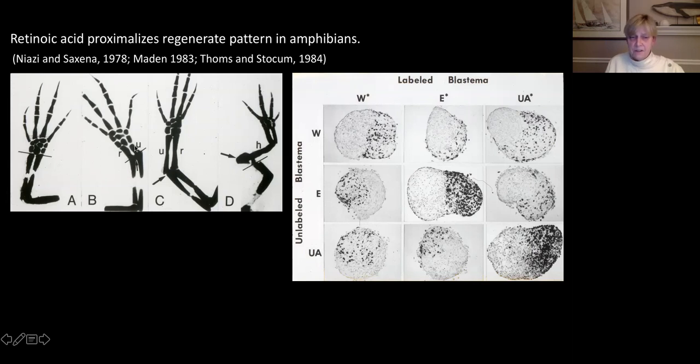If you give a little bit of vitamin A, you get a portion of duplicated radius and ulna, carpals and digits. If you give a bit more, you get a complete duplicated radius, ulna, carpals and digits. And here at the maximum dose, we've got a scapula from the wrist level, humerus, radius, ulna, carpals and digits. And this is all coming from the blastema, which is really, really fantastic.